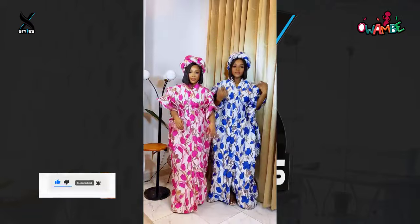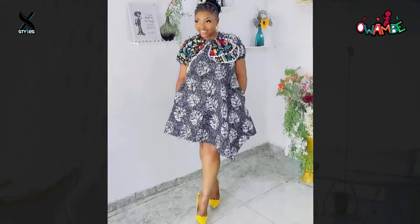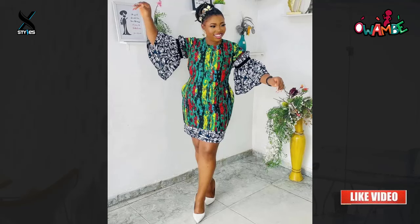Okay, I'm looking and feeling free, not sweating. We have beautiful designs here for you that you can try and that will make you really free and beautiful also. Trust me, you don't want to be looking all loosened up and still looking like an old woman. A beautiful design will give you something exclusive. They make you feel free and at the same time make you beautiful.